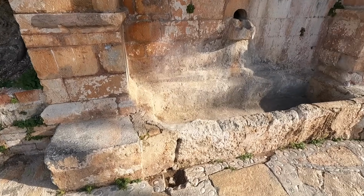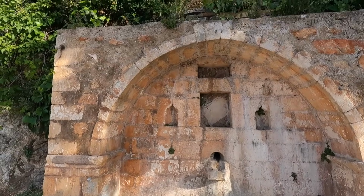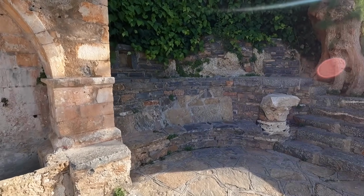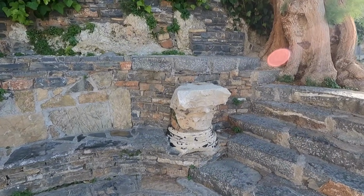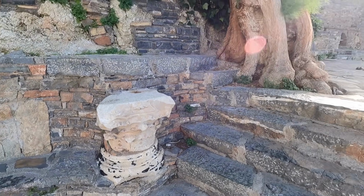So there are still some old structures though, because there was a historic settlement here. I think there's just not much left over compared to the other places that we've been. But yeah, look at these things. I mean, that's definitely super old.